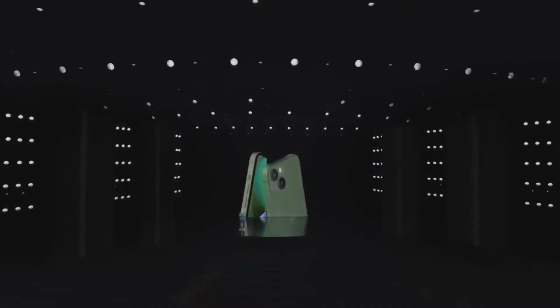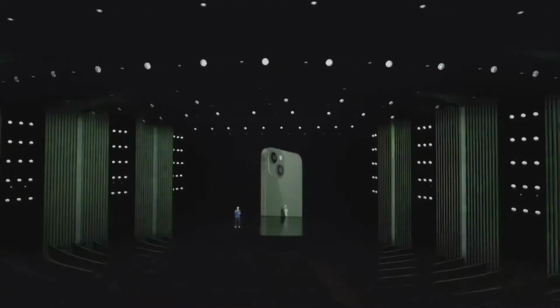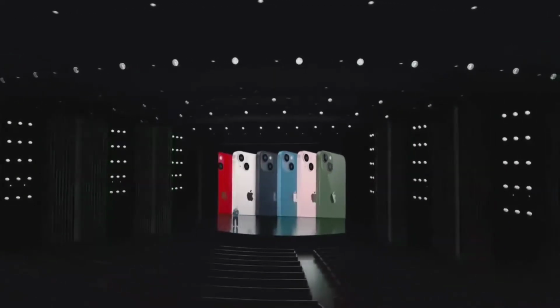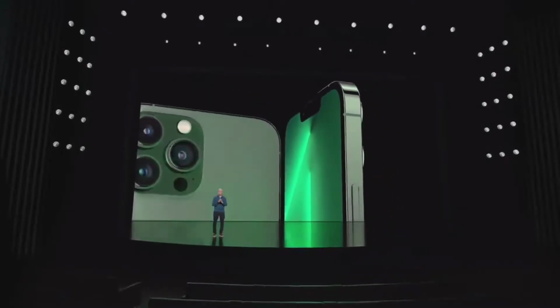Yesterday was Apple's first event for the year 2022. Let's have a look at what sorts of products were announced last day. A new member in the iPhone 13 and 13 Pro series. It's kind of a little greenery in the environment.